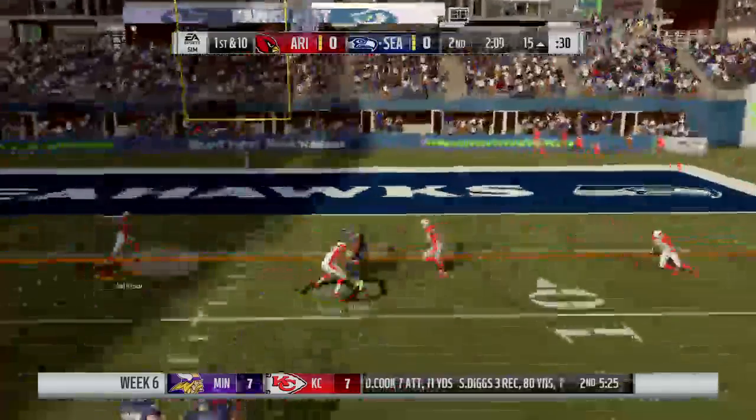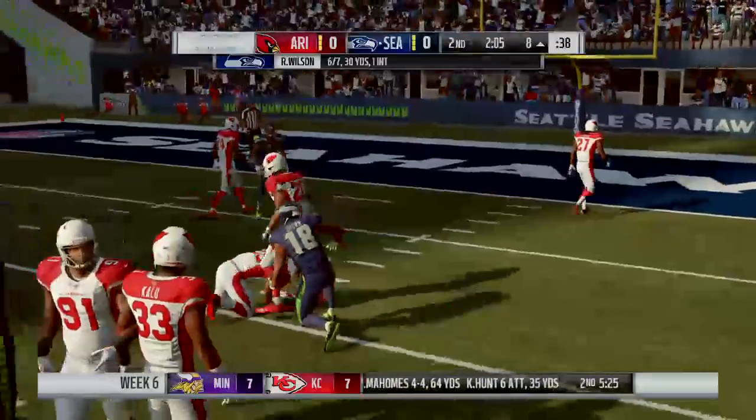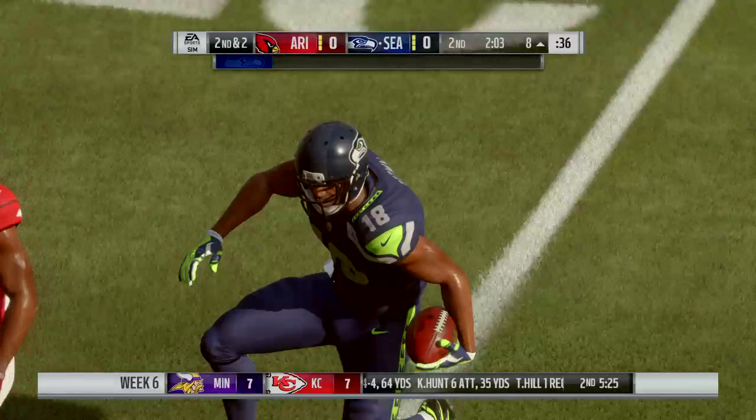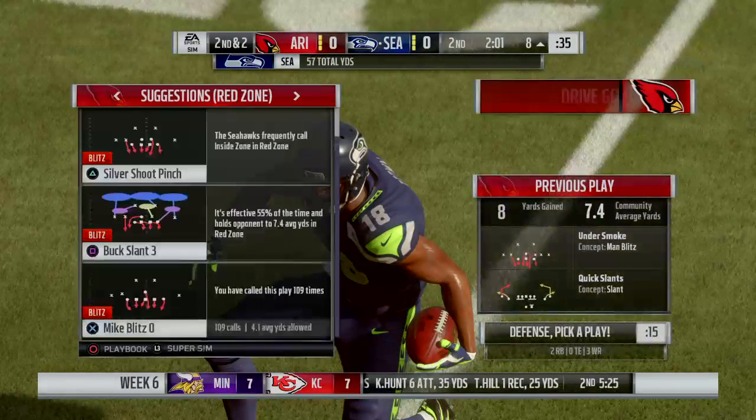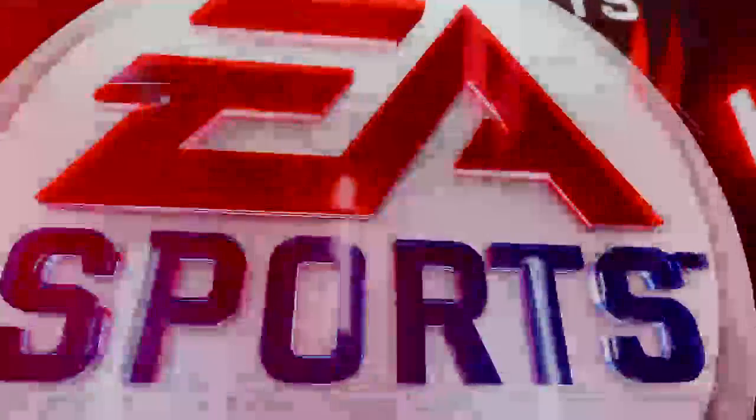After the interception, here's Wilson. That's complete right around the 8. And he's able to work it here to the 8-yard line. A good pickup there. 8 yards on the 1st down completion. 2 minutes remain in a scoreless 1st half.